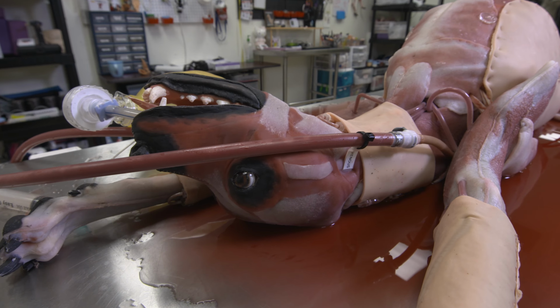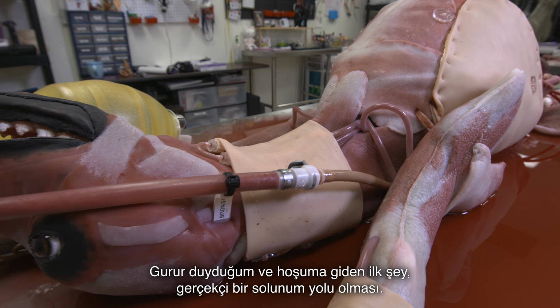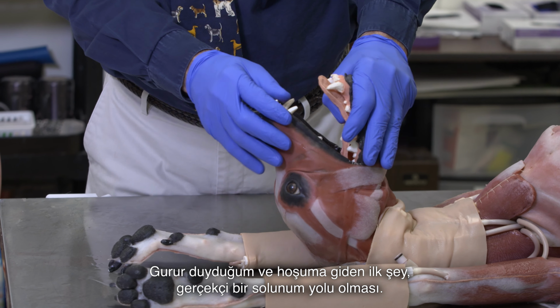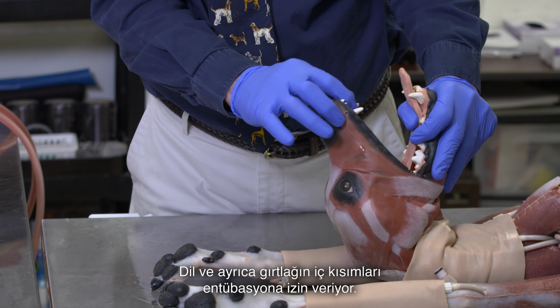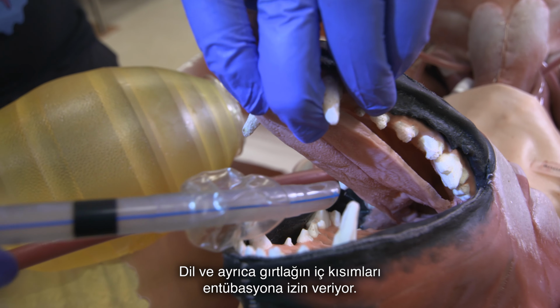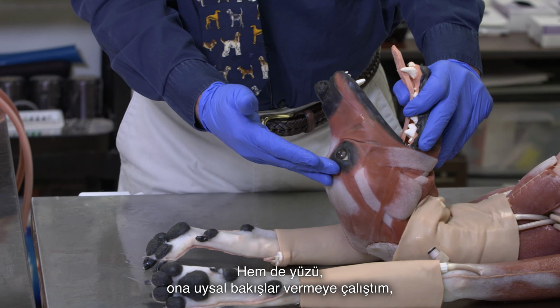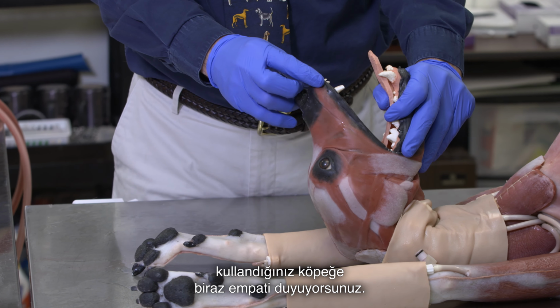Yeah, so nice. So the first thing that I'm proud of and like is the fact that it does have a very realistic airway. The tongue, as well as the internal aspects of the glottis and all, allows intubation. Also, the face, I try to give it kind of kind eyes, and you feel a bit of empathy for the canine as you use it.